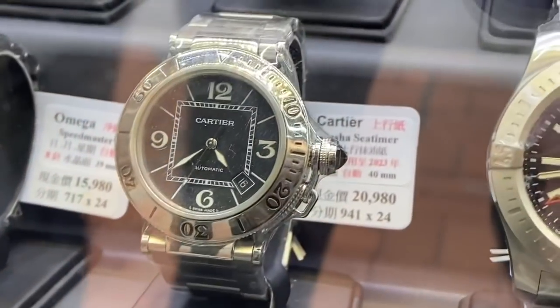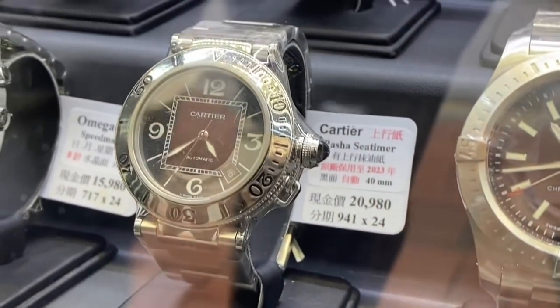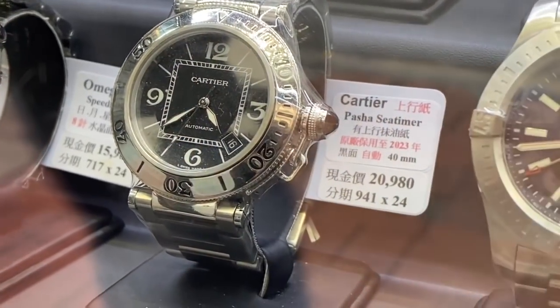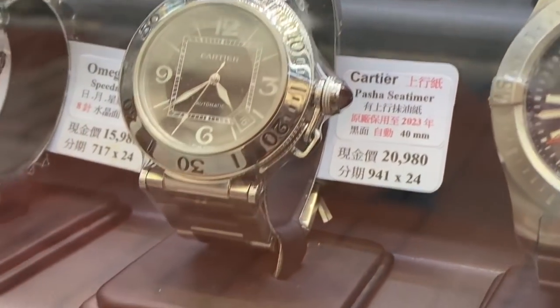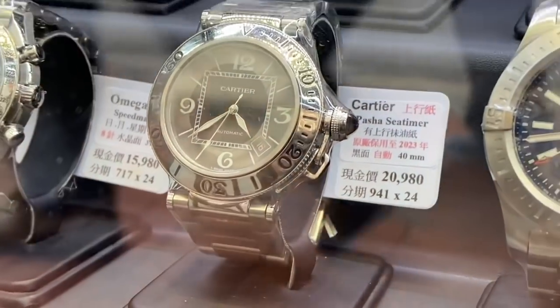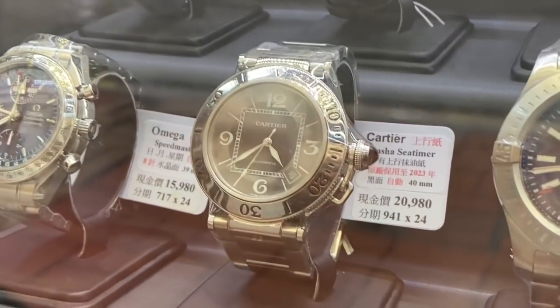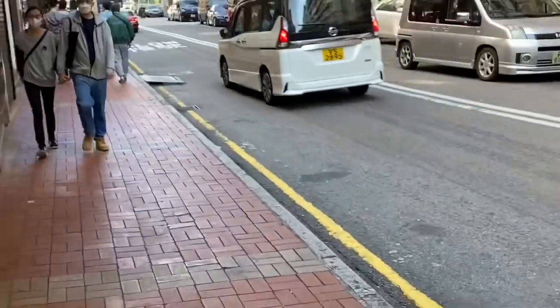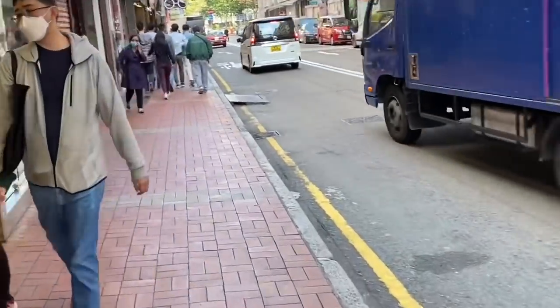Here they do have a cool Cartier Pasha. Sea timer, so this one is the diver version. 20,000, it's just not much. That's where most of those steel Cartiers go for, or different models. Quite cool. I like these. I like the Pasha very much. All right, nothing interesting there for once.